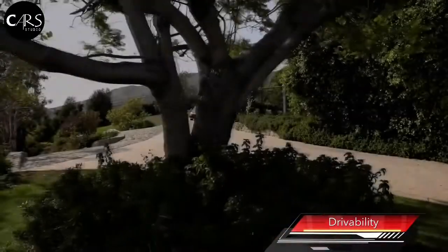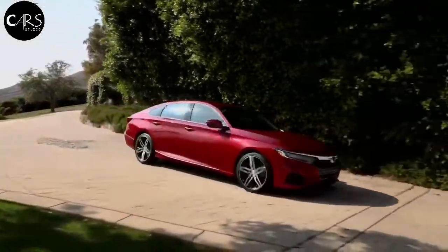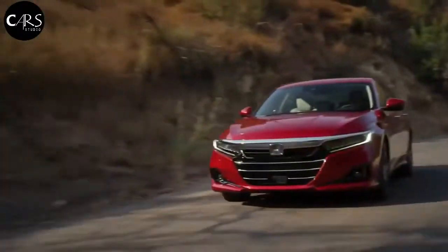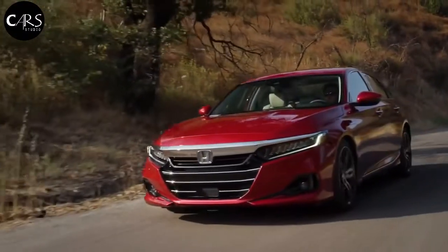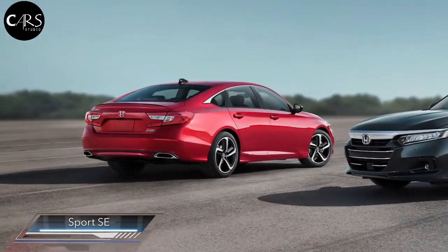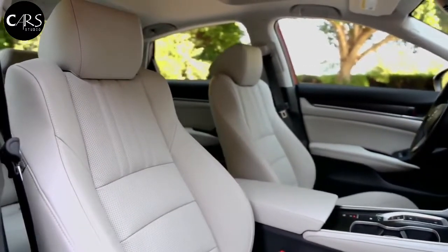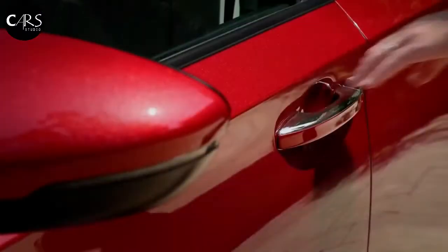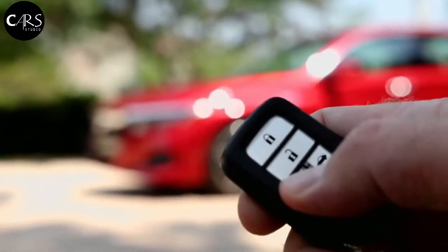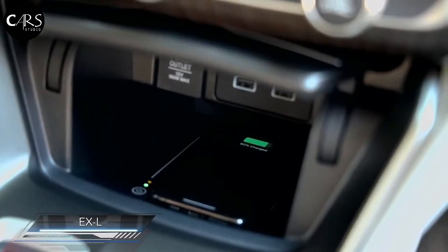Both Accord 1.5 Turbo and 2.0 Turbo get updates to their driving performance also. The engine management software for both engines has been refined for smoother, more linear acceleration feel. On the other end of things, the brake system has been updated for smoother engagement, especially at low speeds. A new for 2021 Sport SE 1.5 Turbo trim adds heated and power adjustable leather front seats. It also gets heated mirrors, smart entry, and remote engine start. And this year, the EXL trim adds wireless smartphone charging.